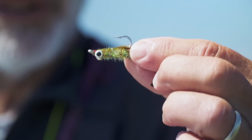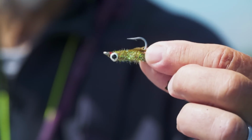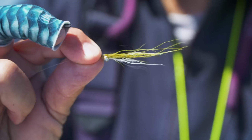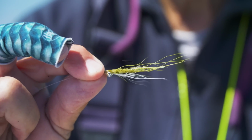I was fishing this relatively heavy fly with heavy eyes. It was spooking the fish because it was landing too hard, and it was going right to the bottom and picking up weeds, and spooked another fish. So what I've done is gone to a much lighter fly, very sparse, with smaller eyes, this little Clouser minnow.